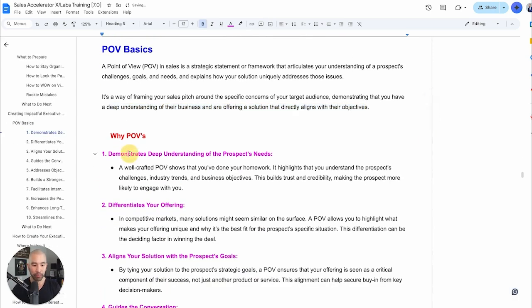So first off, this demonstrates that you have a deep understanding of the prospect's needs. If you've done a really good job of crafting your POV, it means you've done your homework. It's highlighting to them that you understand their challenges, their industry trends, and business objectives. And I've seen specific stats where buyers are 86% more likely to actually buy when they feel that sales professional really understands their exact needs at a very deep level. So when you do this, it helps build trust and credibility, making them more likely to engage with you.